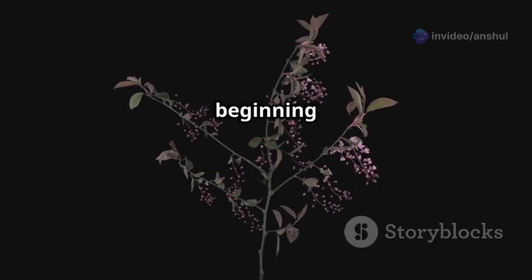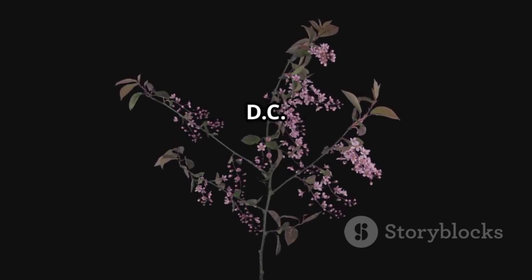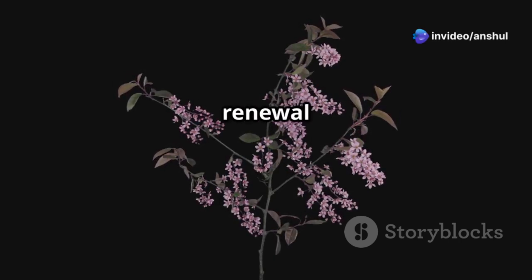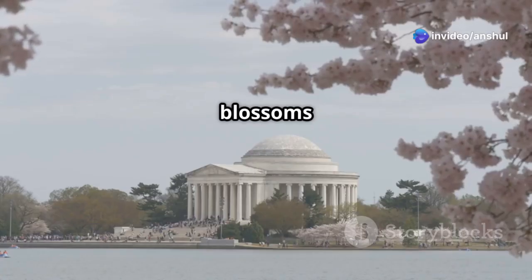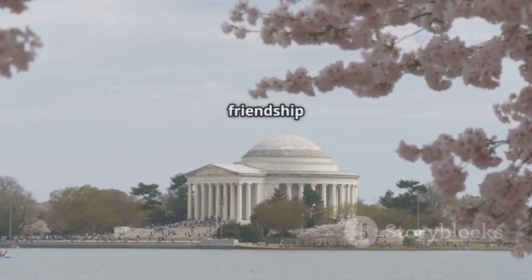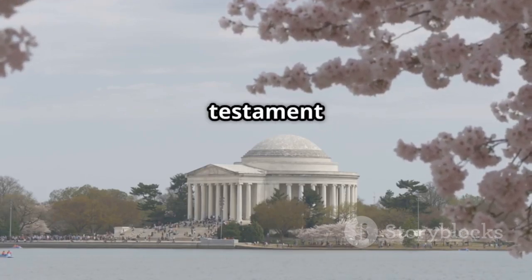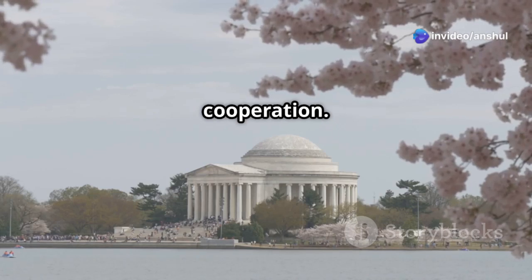This event marked the beginning of a long-standing tradition of celebrating the cherry blossoms in Washington, D.C. Over the years, the cherry blossoms have become a symbol of renewal and the enduring beauty of nature. Today, the cherry blossoms serve as a reminder of the enduring friendship between the United States and Japan. They stand as a living testament to the positive impact of cultural exchange and international cooperation.